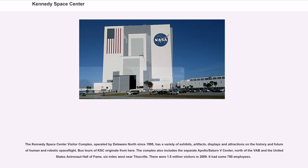The complex also includes the separate Apollo/Saturn V Center, north of the VAB, and the United States Astronaut Hall of Fame, 6 miles west near Titusville. There were 1.5 million visitors in 2009. It had some 700 employees.